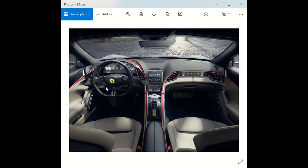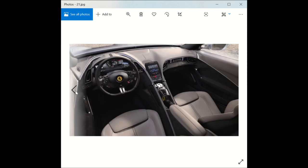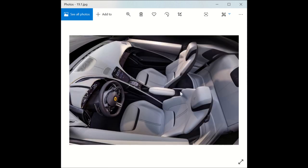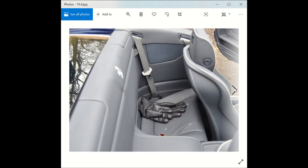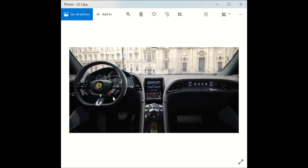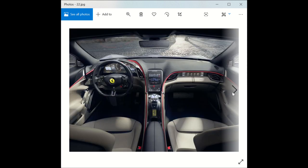And again, we saw the manettino switch. Let's see if we can go back and hopefully we see the picture of the gauge cluster. I think it was one big one. The manettino switch is right here. You can see that. I just want to make sure you guys see everything about this car.